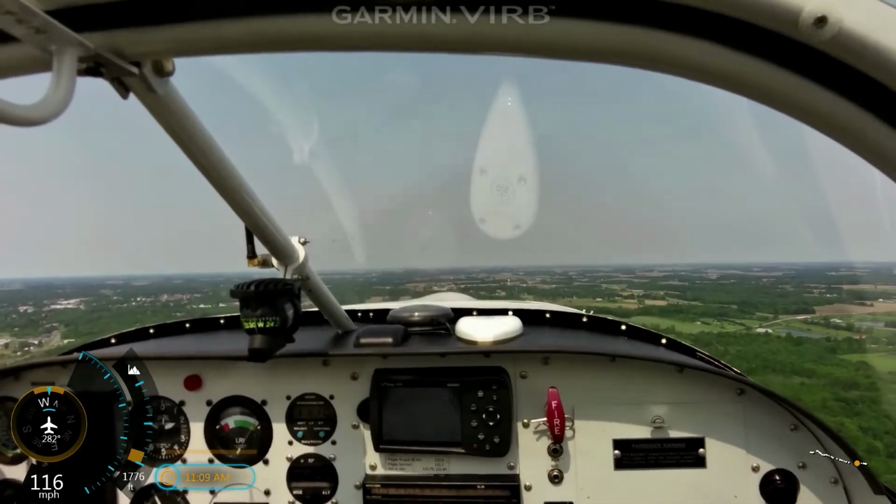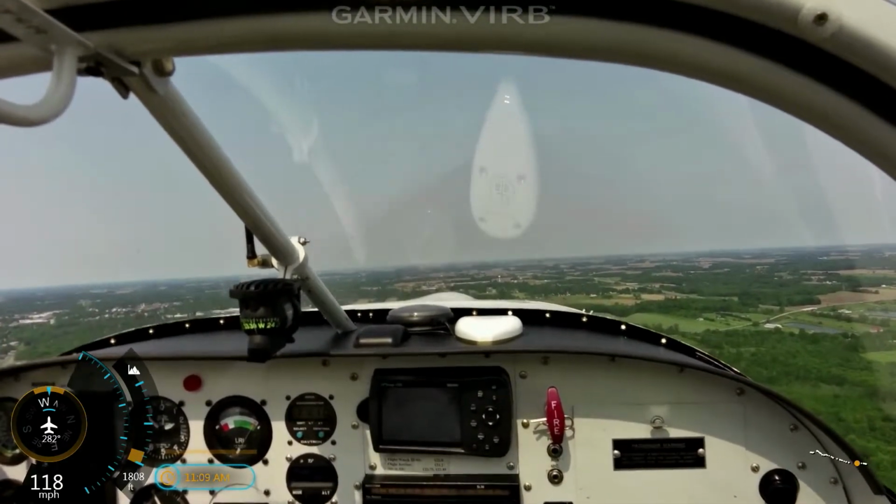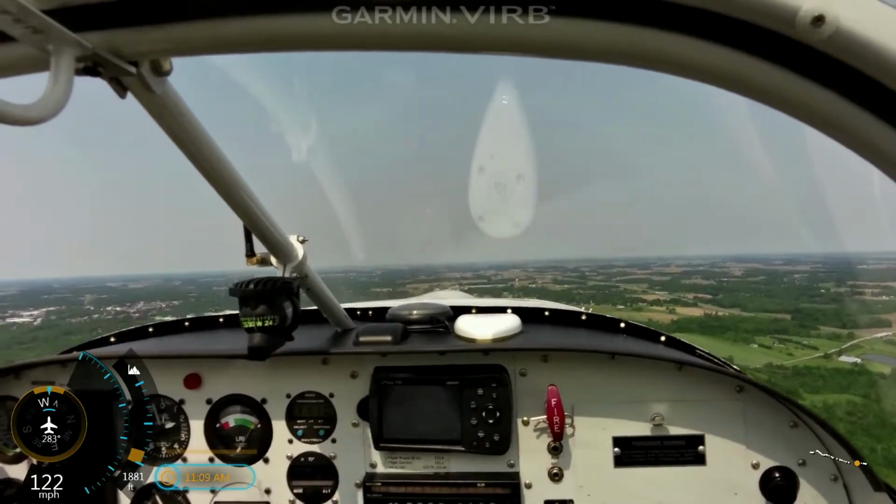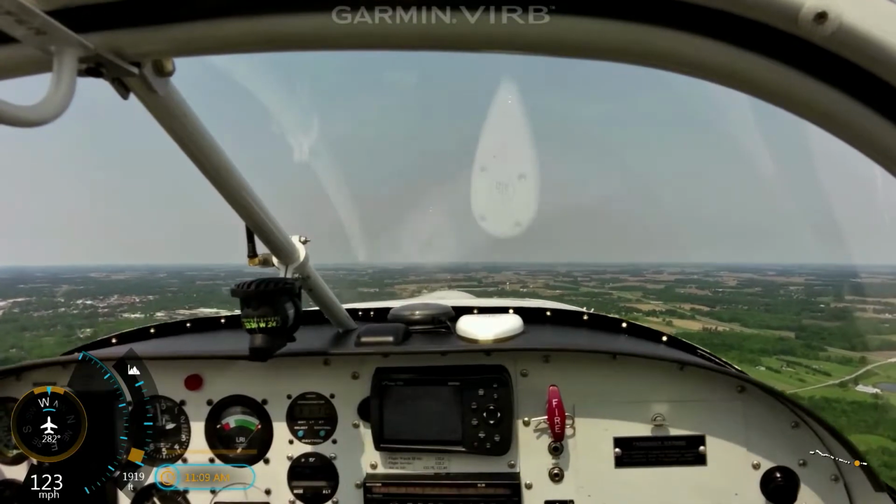Doylestown traffic, Cessna 2560 Juliet, approaching from the south, entering left downwind at 45, runway 25, southbound opposite.